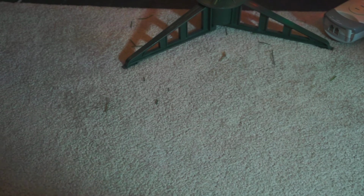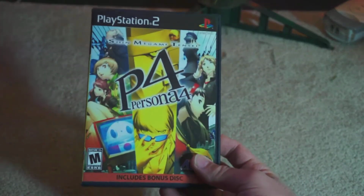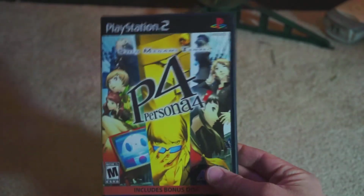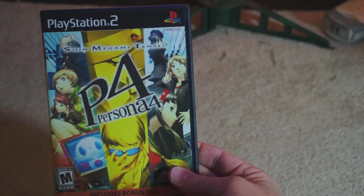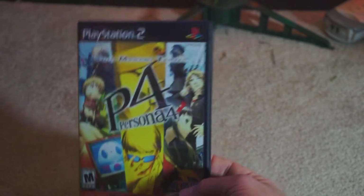First game is Persona 4. What a wonderful game. I've played through probably about half of it now. I picked it up on the PS Vita and was really going well and progressing through it. But then I had to switch.